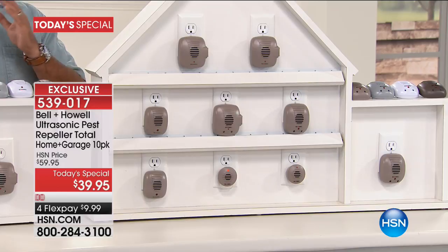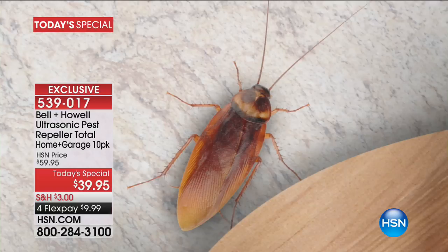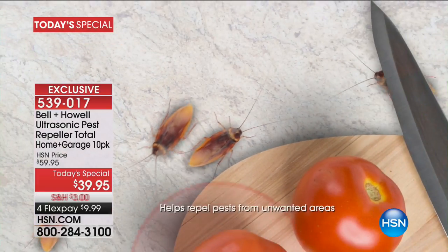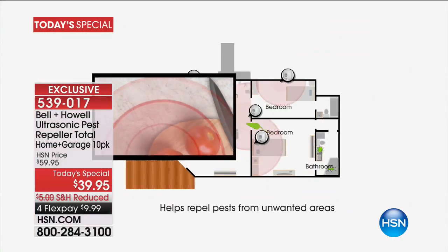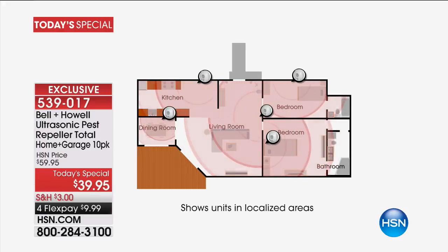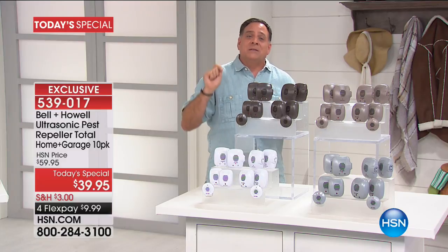Now, if you've never seen how these work before, they use sound waves to repel pests. So we're not killing anything, we're just making them go away. The minute you plug these in, they start working 24 hours a day, 7 days a week. Watch this. Those roaches are right there, and you're going to see the way these sound waves come out, they bounce off of every solid object in the room and create what I like to call a force field. So it really blankets the entire area. Because you're getting 10, you've got enough for every room in the house, plus the basement, the attic, and the garage.